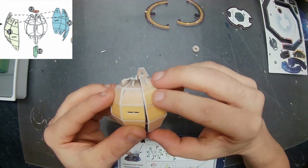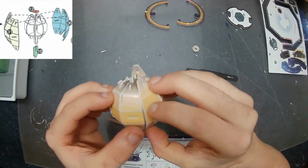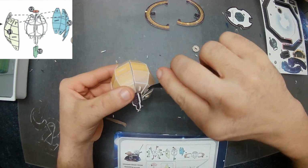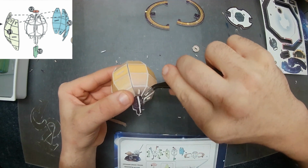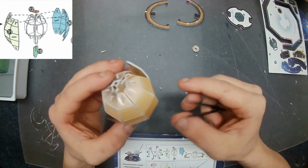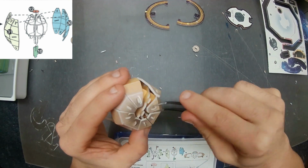Let's see what else. The directions, this is, let's see, I can pronounce this, please forgive me if I can't. The word is Voyager Space Probe. Okay. Wow. I can't wait for the final build.